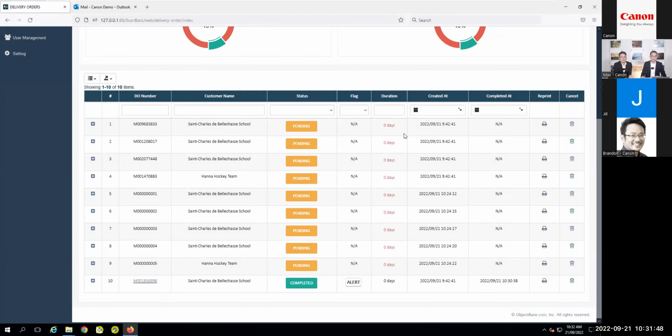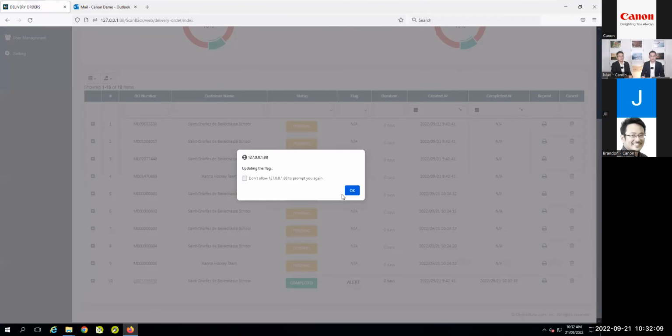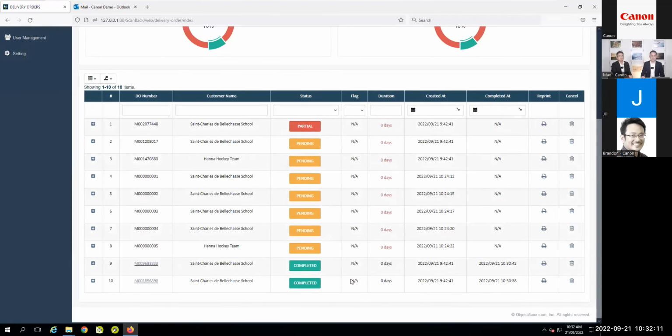Next, let's say the backend office admin has resolved it, gone to their system, checked the stock, and maybe arranged the second delivery and all that. Once that is completed, the backend office can just click on this alert button over here, and then they can remove this alert. Oh, okay. Then we can proceed to the next stage already. So while we remove the flag, you will see that the flag is gone already.